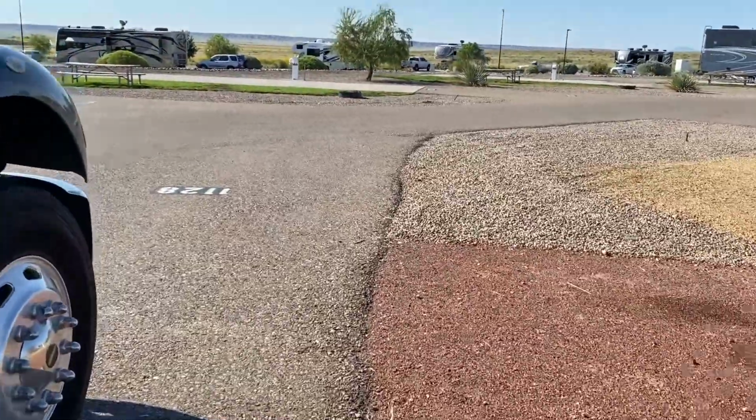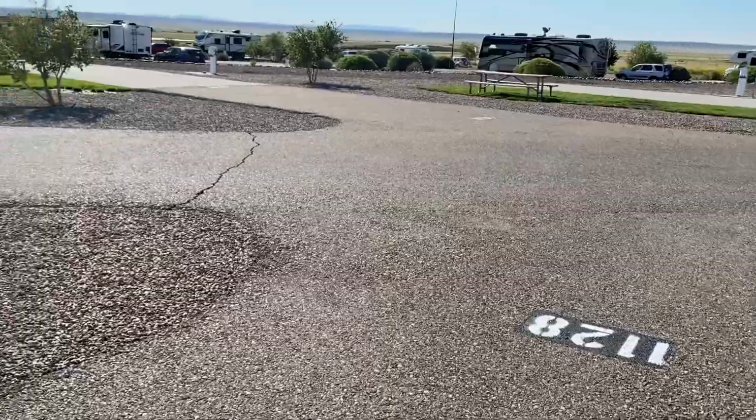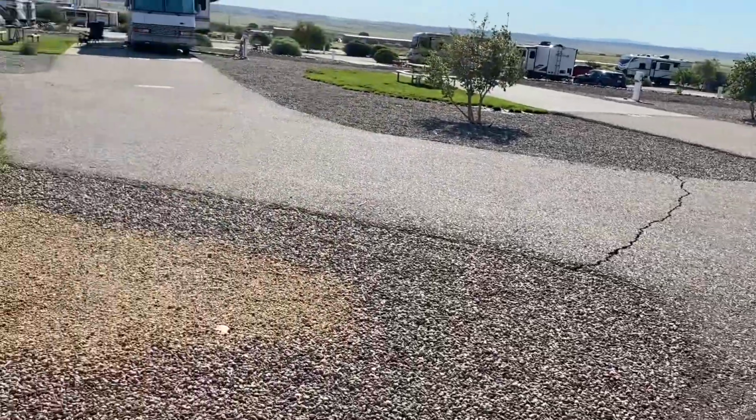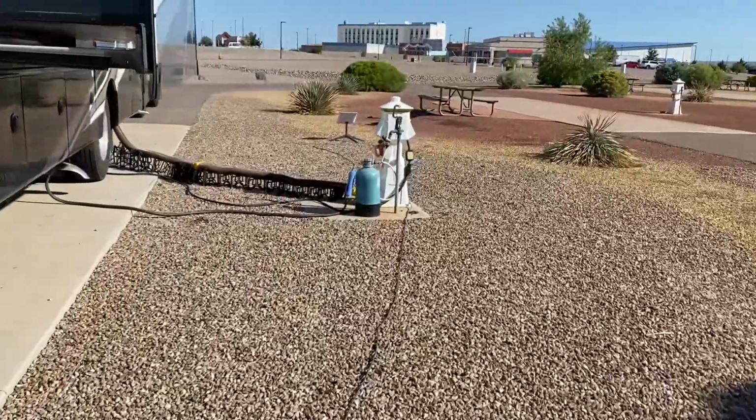I'm just gonna walk across. They do trash pickup. It's about 9 in the morning, and they actually just grabbed our trash. So that is nice that there is daily trash pickup.